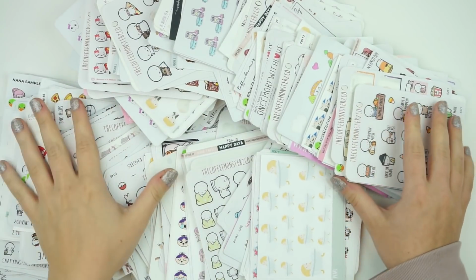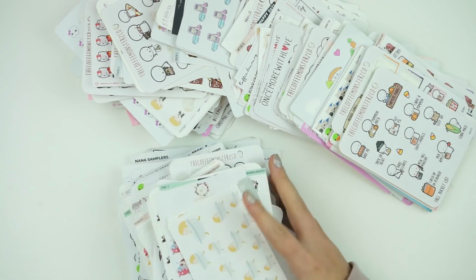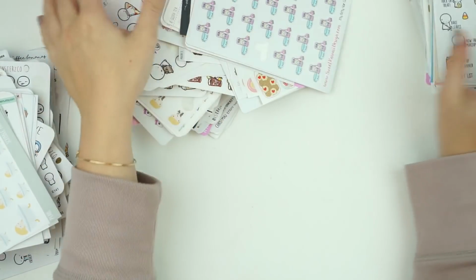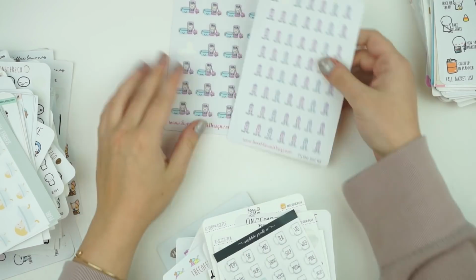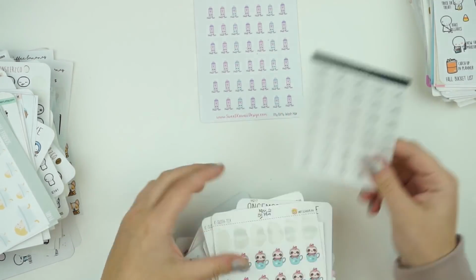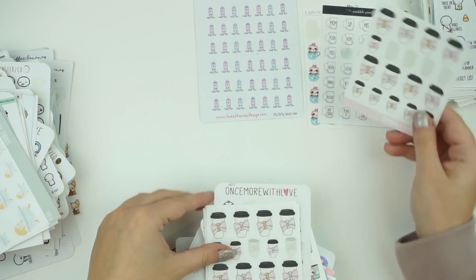Okay, so we're gonna do character stickers. So I have been planning with stickers for, these are both hair stickers, cute. So I've been planning with stickers for 5 years, and I have reorganized my collection many times.